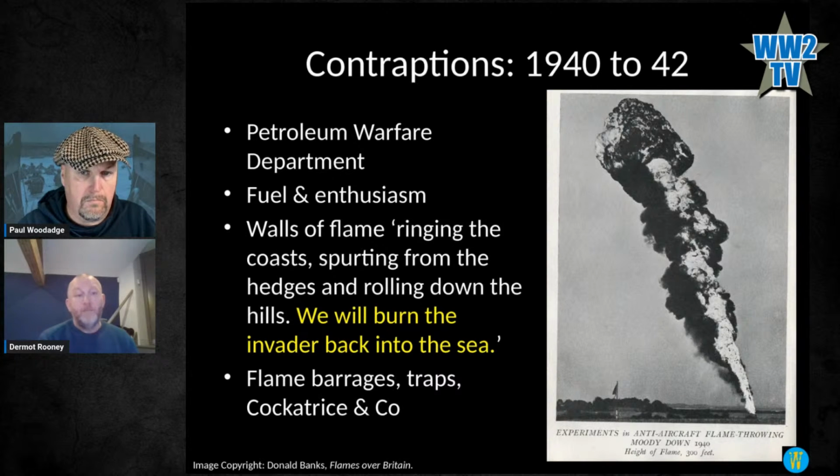People talk about fuel rationing, but that was mainly to stop people moving away from their jobs and living out in the country, trying to stop the kind of COVID-style working from home excuse. There was a lot of fuel, and the Petroleum Warfare Department made all these things to do it. The top scheme was walls of flame ringing the coast, spurting from the hedges and rolling down hills. We will burn the invader back into the sea.